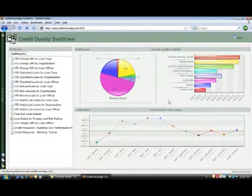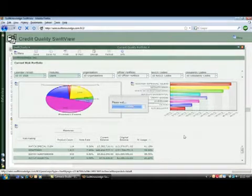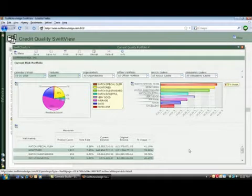For example, each one of these panels of the dashboard provides information immediately and is updated on a daily basis. For example, this panel looks at current quality in a couple of different ways. It's showing my different risk ratings on my loans and giving me some basic information. It's providing a pie chart so I can quickly look at my overall portfolio in terms of my risk ratings and quickly see for a particular category what percent of my loans fall into that category.